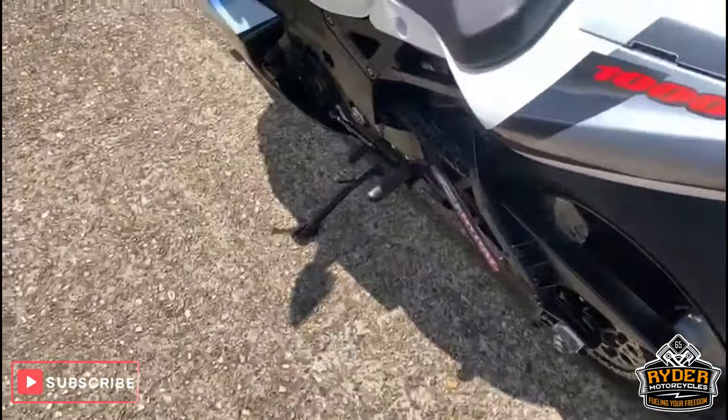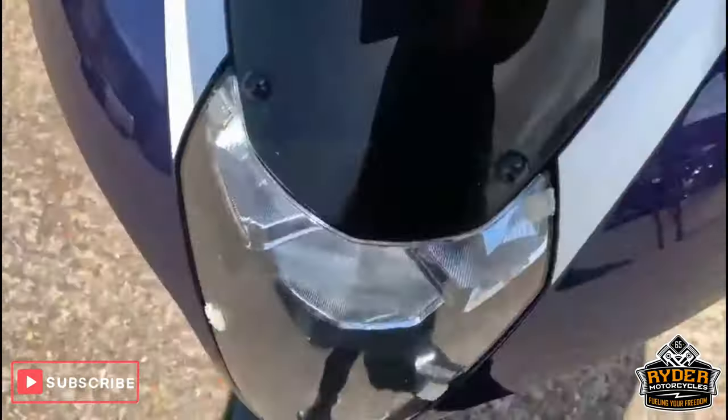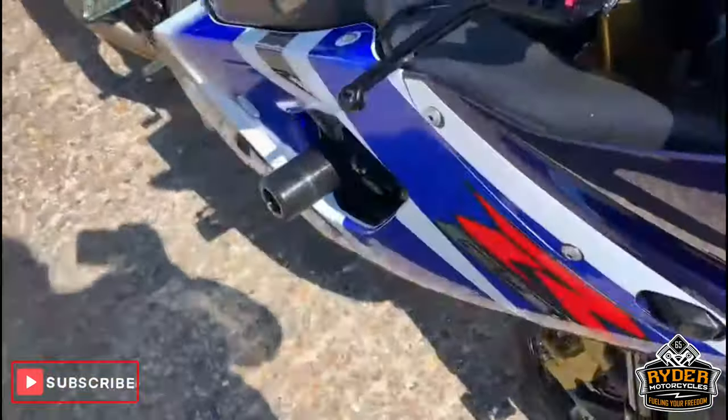Looking bike. It is an older one of our bikes, but the condition of it says a lot.